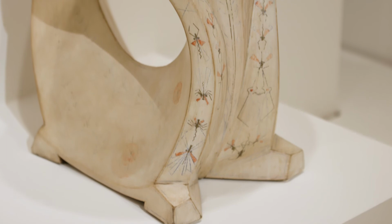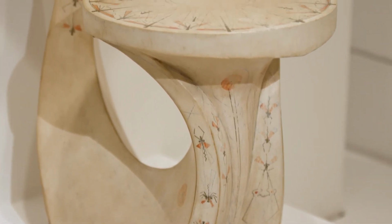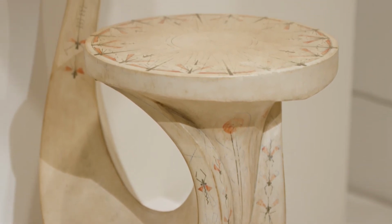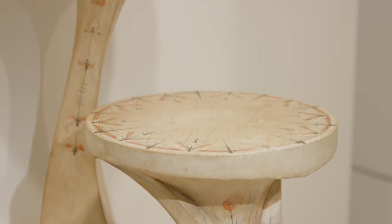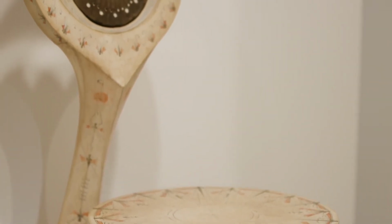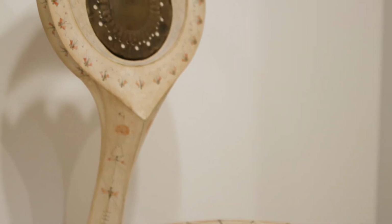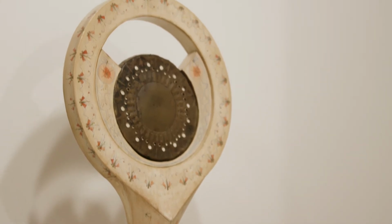And then the form of it is so extraordinary because he really is the first designer, as far as we're aware, to actually produce a chair which dispenses with legs. The whole chair itself is actually one form in this beautiful curved S form, and in fact it really presages injection moulded plastic chairs, if you like, of the mid-20th century.